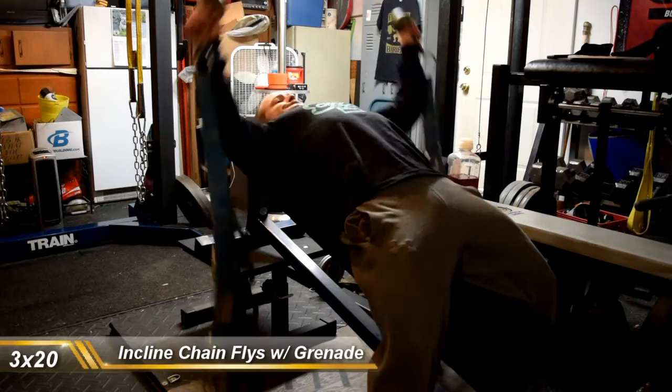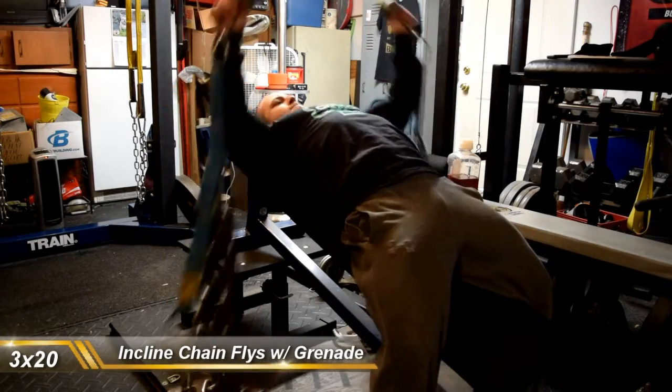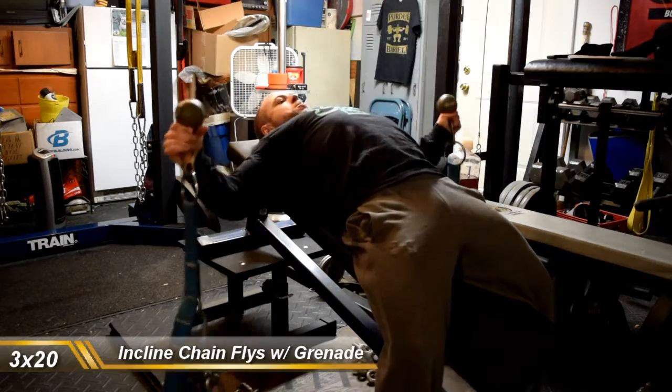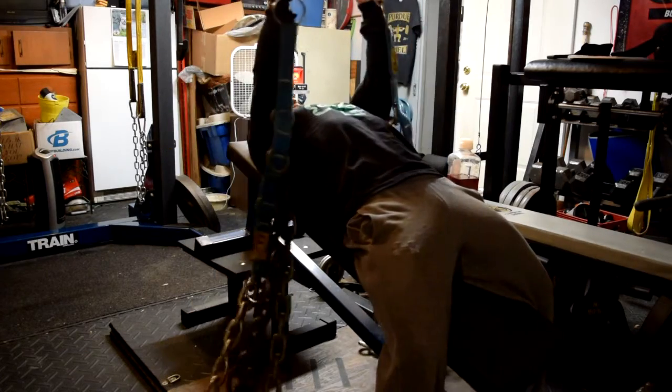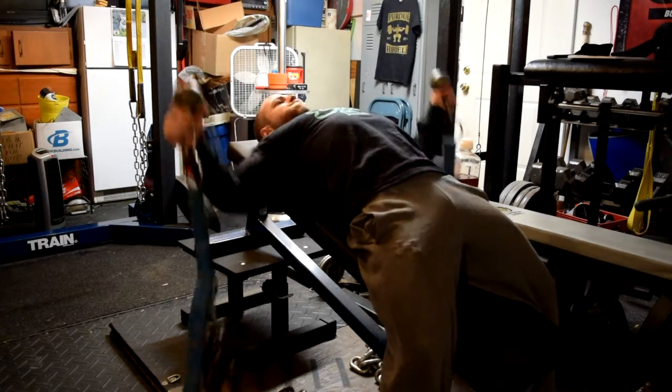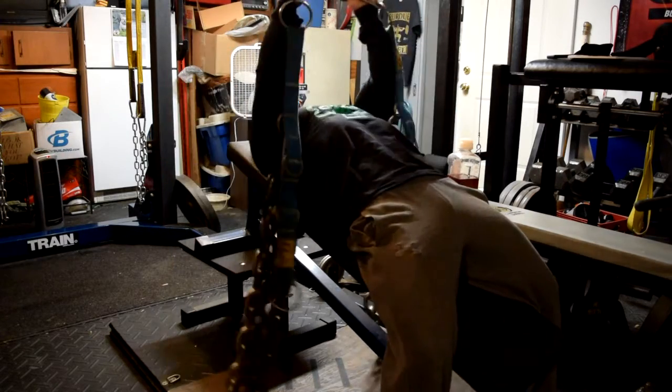Then stuck with the same incline, went with some chain flies, basically hooked the grenades up to some EZ loaders, and kind of went to town for 3 sets of 20. It looks a little awkward, but it's actually a very tough movement. I actually really like these.